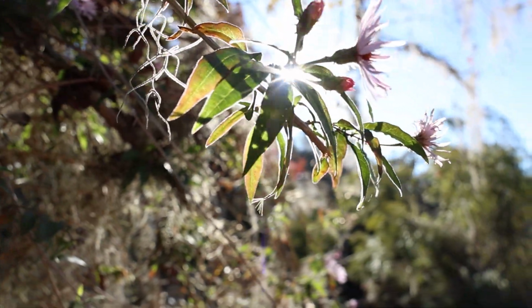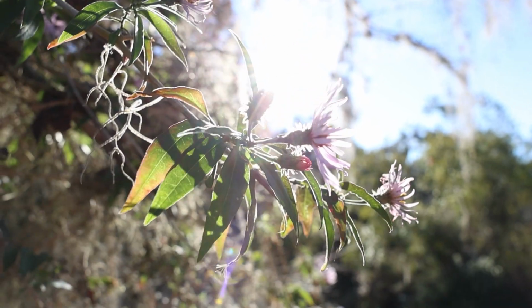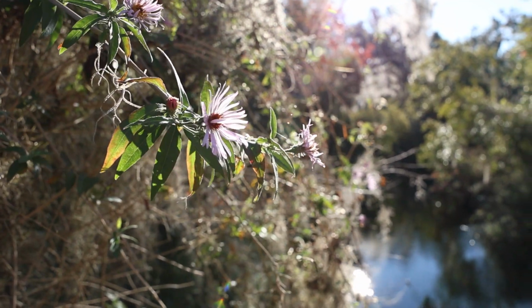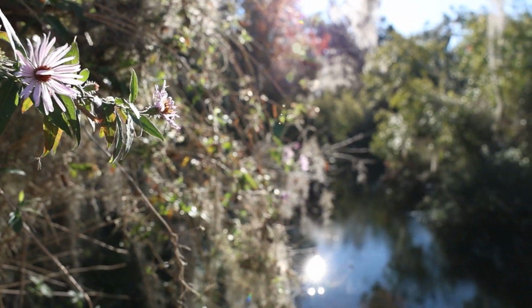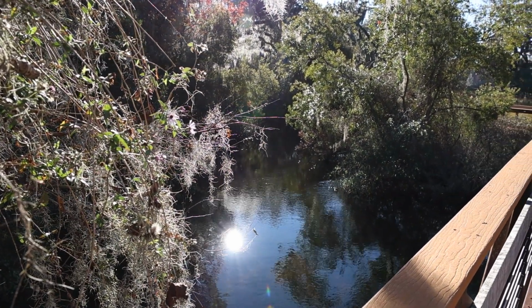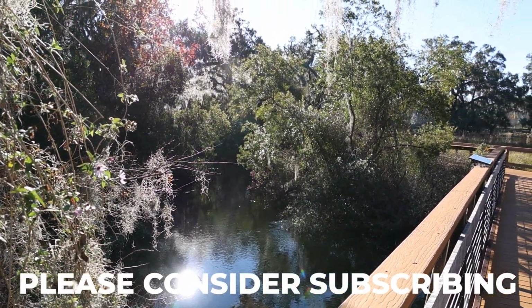Look around and you'll see a variety of Florida's fauna and flora. The trail is dotted with majestic live oaks, draped in Spanish moss, alongside vibrant wildflowers that attract pollinators like butterflies and bees. Keep your eyes peeled, you might spot a gopher tortoise, one of Florida's native species that calls this preserve home.